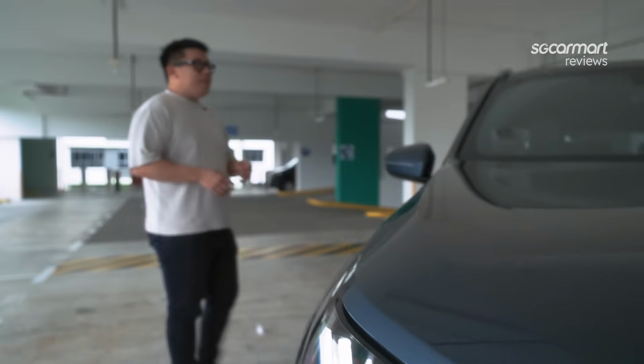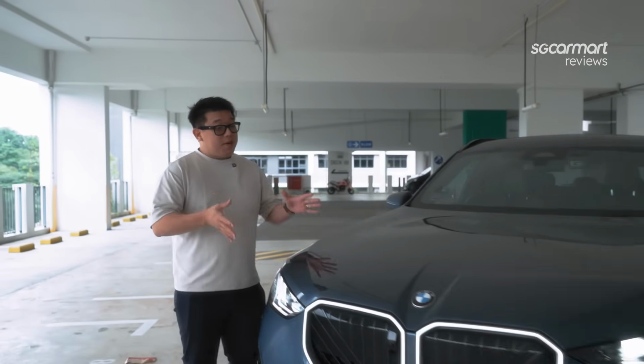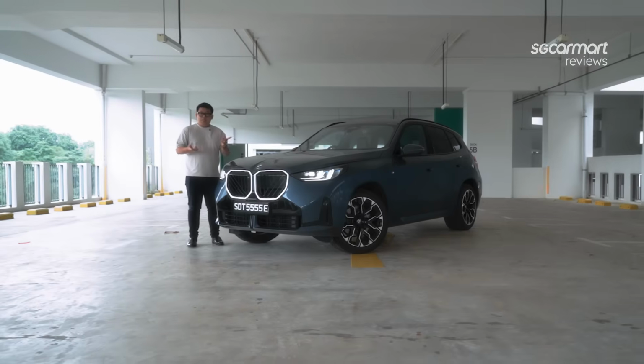Nowadays, it feels like we're always doing something Chinese, something electric. So sometimes it feels good to go back to something classic. But even classic has changed. Today, we're taking a look at this. This is the BMW X3, and it looks a little bit different. Let's find out what's new about this car.